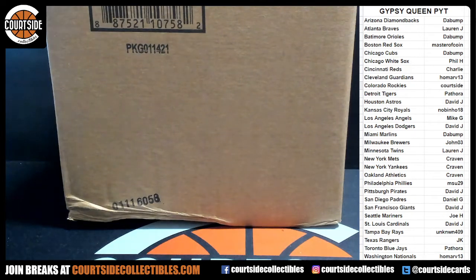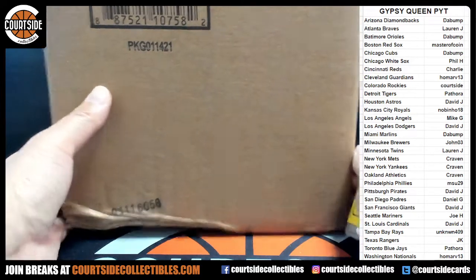All right, we're gonna go and rip Gypsy Queen baseball 10 box case. Thanks again everyone for hopping in. We're gonna go ahead and get going here. Everyone's teams there on the right.